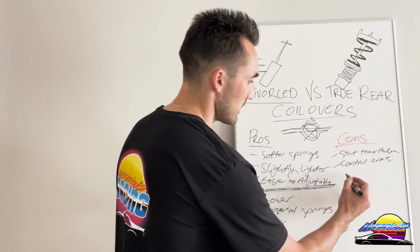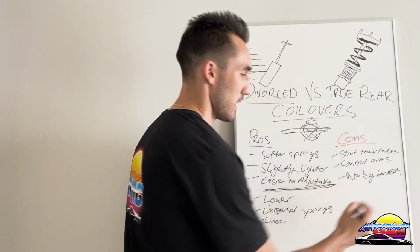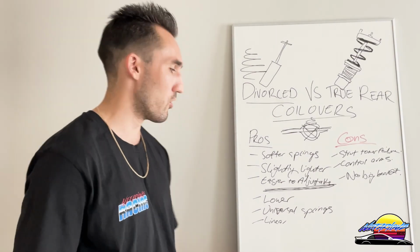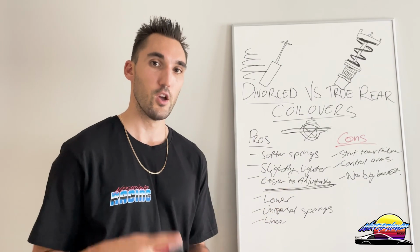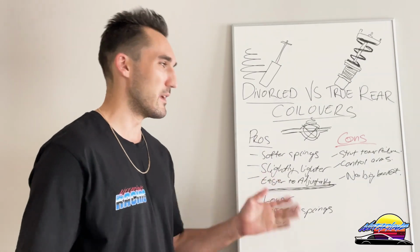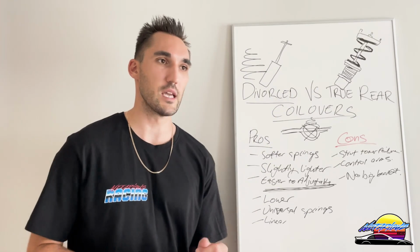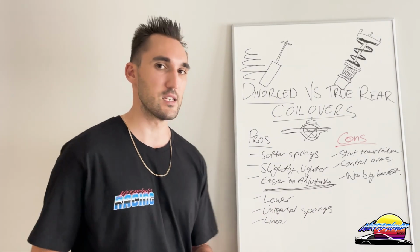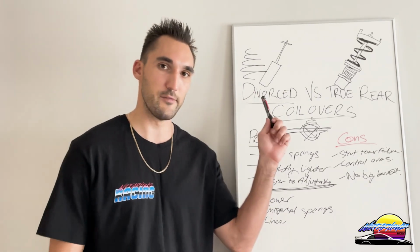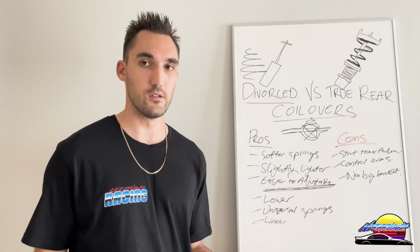And the last one is that there's no big benefit typically. So like I said, unless you're tracking your car, or unless you're going to be adjusting it all the time, and that little incremental ease of adjustment is going to make a big difference, there isn't a big benefit to running a true rear versus divorced rear, especially if you're not taking motorsports competitively, you're just running on the street, occasional track day, etc. Then it's usually better to just go safe bet, just get the divorced rear, don't complicate your life for no reason, and then you'll be good to go.